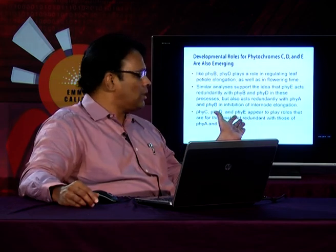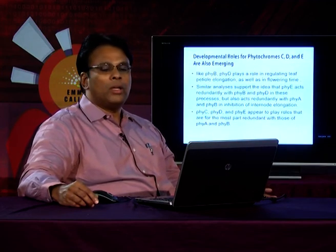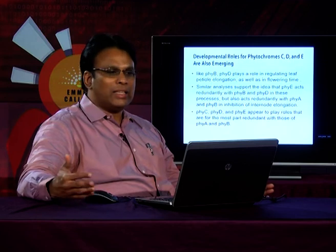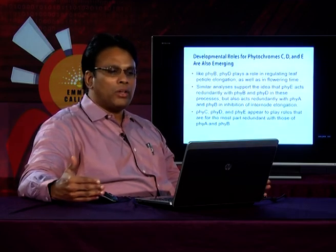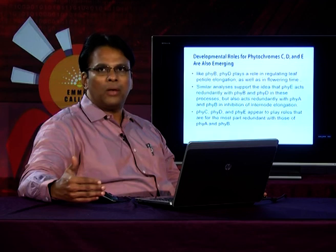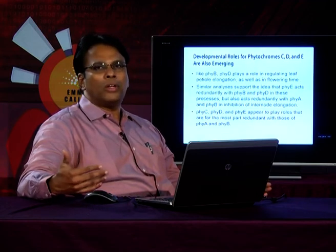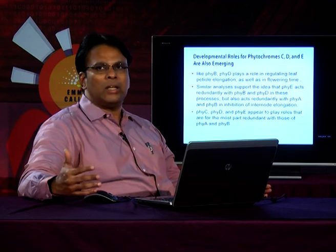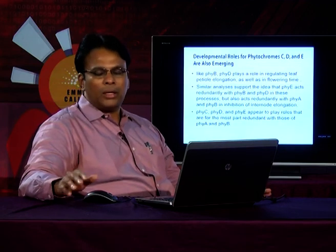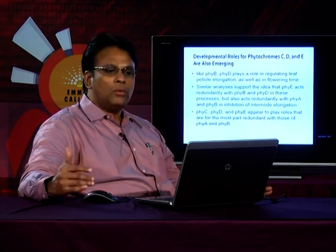In the earlier slide we saw phytochrome A and B, and if you ask me whether phytochromes C, D and E have any specific roles, they are much less studied. Like phytochrome B, phytochrome D also plays a role in regulating leaf petiole elongation as well as flowering time. But comparatively fewer studies have come out regarding phytochromes C, D and E. The major studies have been conducted on type 1 and type 2, and of type 1 it is only phytochrome A. In type 2, although we have phytochromes B, C, D, E, the major studies have been conducted on phytochrome B.